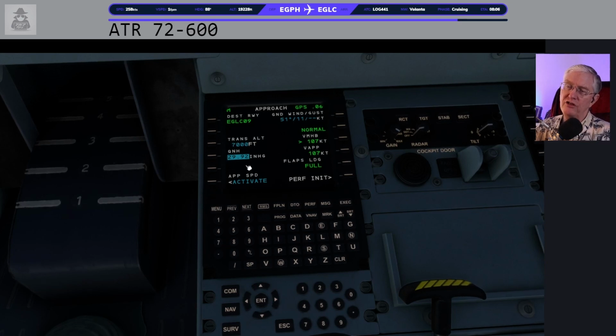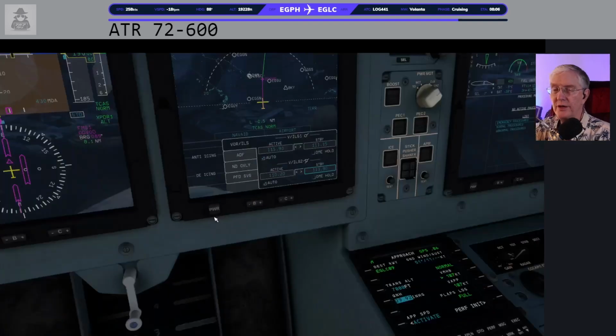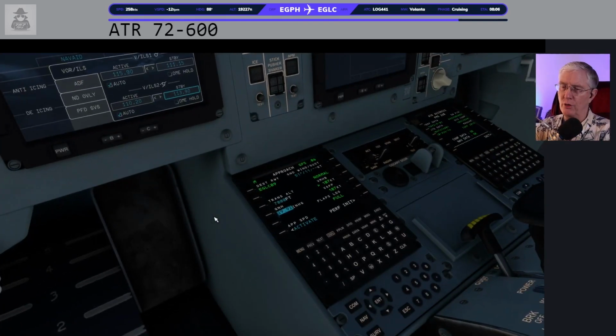QNH is set to inches of mercury. I think there's a place to change this to hectopascals. I don't know where. I just wait until I set the altimeter, and then I will go in and the altimeter here does the conversion for you. So I just go and do it that way.